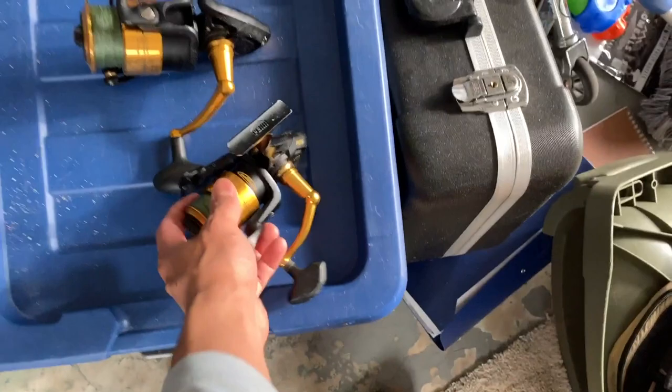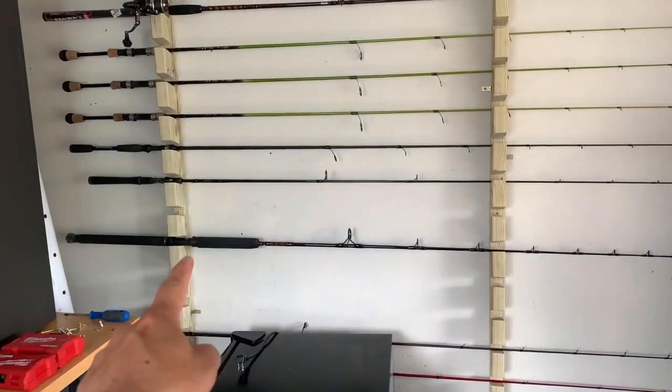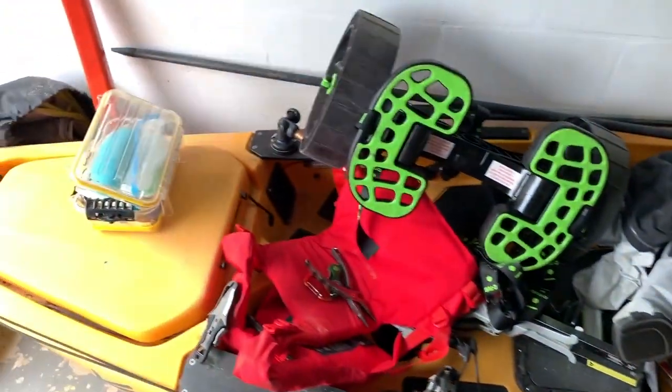Trying to figure out what kind of reels I'm gonna bring. I got another reel on the way tomorrow. I'll be using that setup right there. I might bring that setup to troll. We'll figure it out, but I need to get this figured out, this cleaned up and organized.